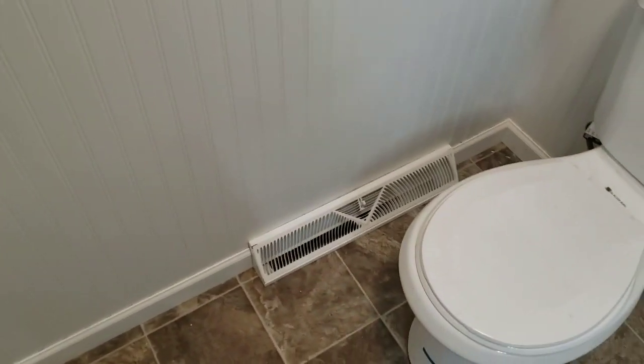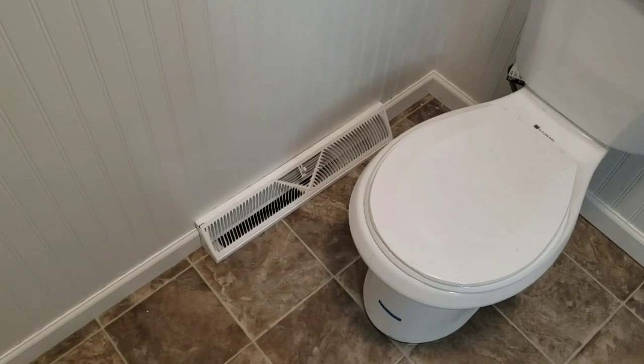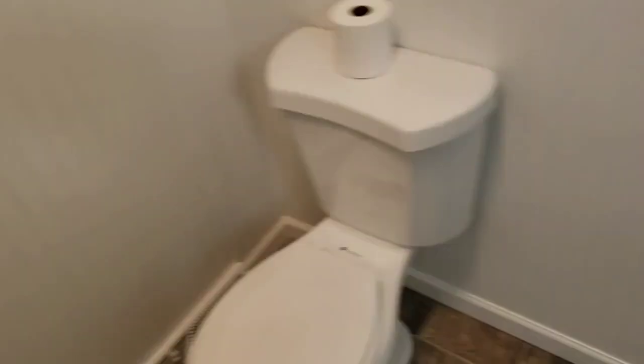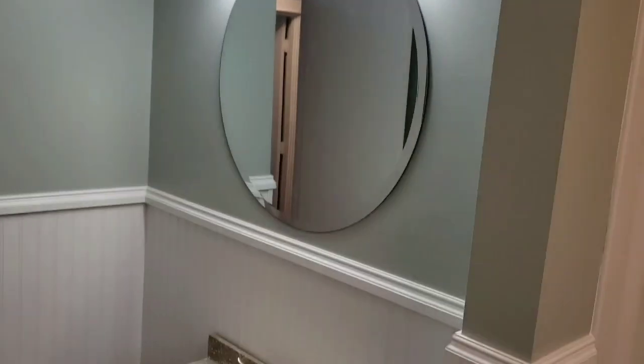Some of these registers were kind of in rough shape, so the ones that we had to replace, we did. They're pretty expensive. We probably should have just done them all, but we were trying to save costs on things. Put in a great big mirror, LED lights over that.